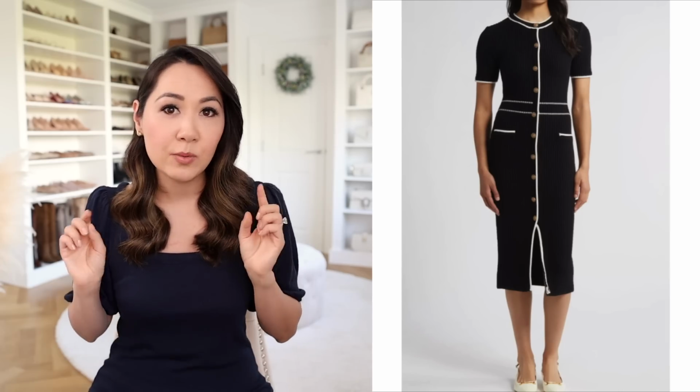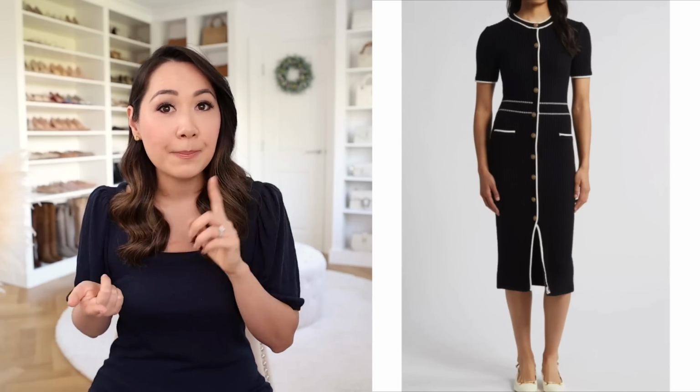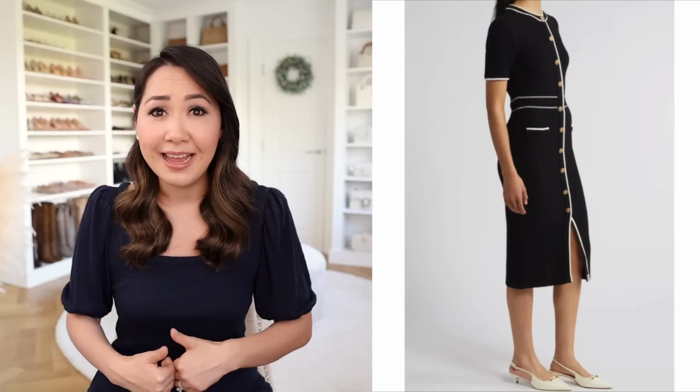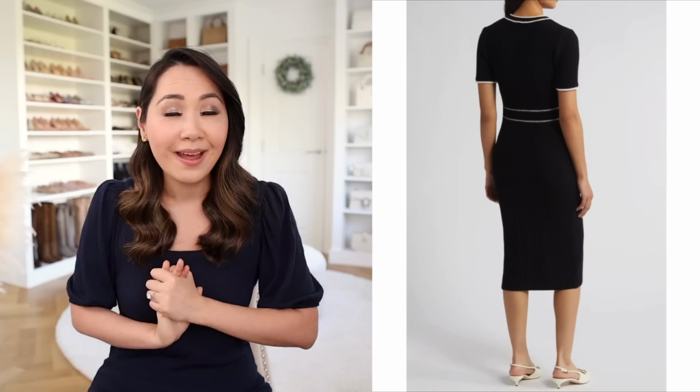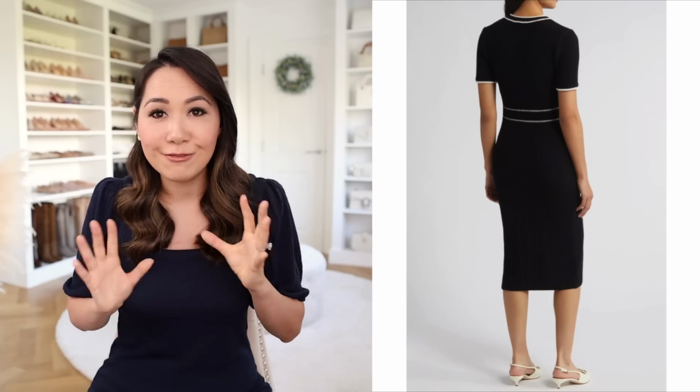The first one is a beautiful contrast detail one, and this one comes in two colors. It comes with the black with a white trim and also white with a black trim. Really gorgeous. It has that stunning button detail, and again, this kind of ties in with that old money, quiet luxury style, but it is just gorgeous and really, really lovely.